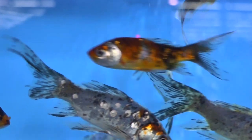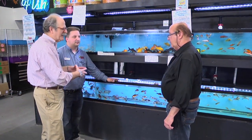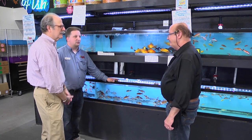Here's, I don't know if this is myth or whatever. If the tank is more crowded, does that retard the growth? Yes, absolutely.